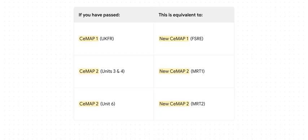Now, what about all the hard work you've already put in? Don't worry, it all counts. This table shows exactly how your completed modules translate directly into exemptions for the new version. So, if you've already passed CeMAP 1, you're exempt from the new CeMAP 1. If you've passed Units 3 and 4 of Module 2, that covers you for the new MRT1 unit. Your progress is completely safe.